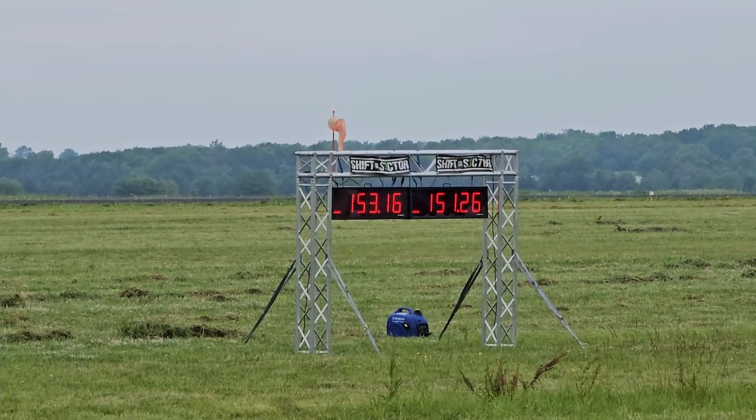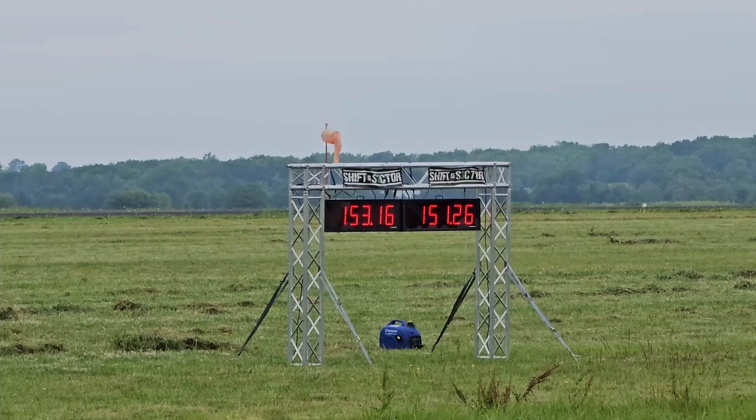Still the 153.1, zero for the 151.2. Told you that was going to be. All right, guys, so the third run only went 151. So we are consistently going slower here. We went 156, 153, 151.